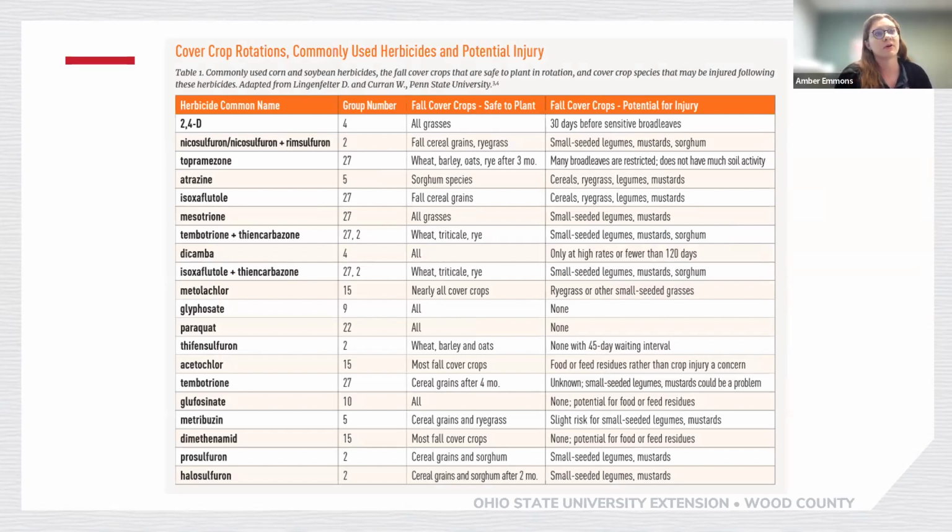And then for the fall cover crops that have a potential for injury, it might not, but there is that potential, something like 30 days before sensitive broadleaves. So you should always go to your label, but this is one way to double check, or if you can't find it, or if you're not sure, this chart can help with that. If you look for the active ingredient of your herbicide, they'll tell you, based on the research across the United States, what's safe to plant and what could have the potential for injury.